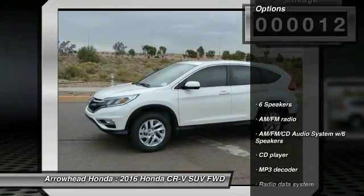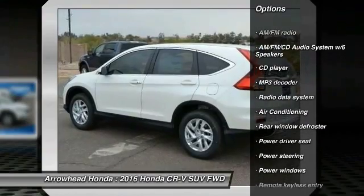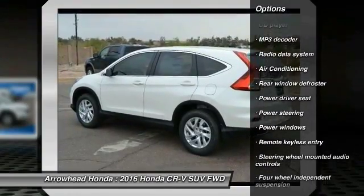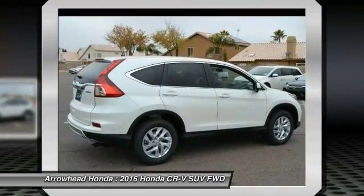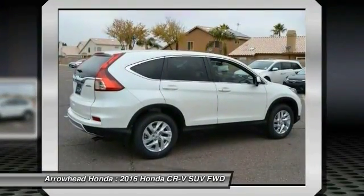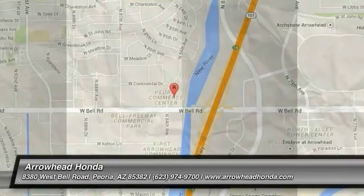Here are some of this vehicle's great options: traction control, dual airbags, power steering, air conditioning, front and rear four-wheel disc brakes, AM/FM stereo with CD player, fog lights, power windows, security system, CD player. If you like it online, you'll love it in your driveway. Take it for a spin today.